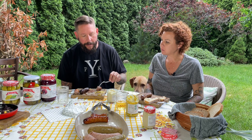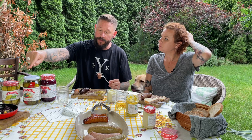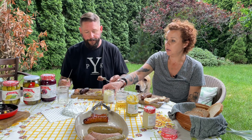I much prefer this in tube meat form. So if I'm going to eat tube meat, I would prefer the bloodless blood sausage. But if kashanka's around and I get a fried egg in a frying pan, I'm happy as crap. This is really tasty. Good. I actually want some more of that.